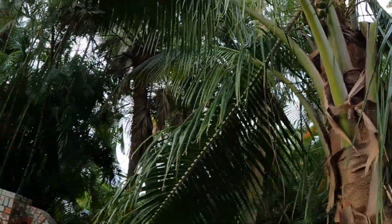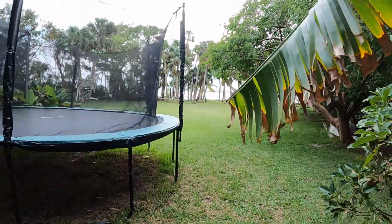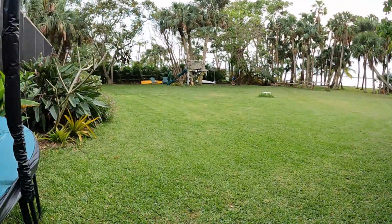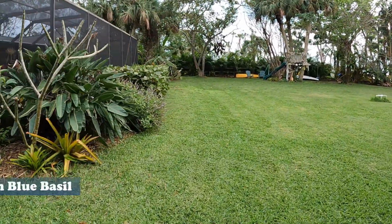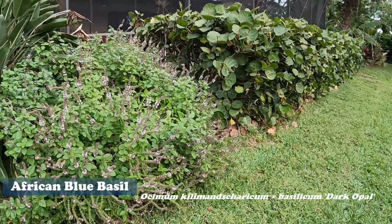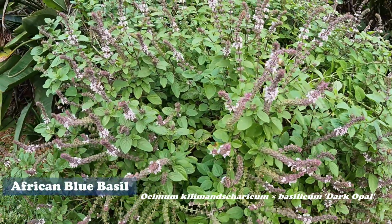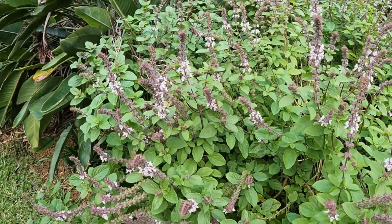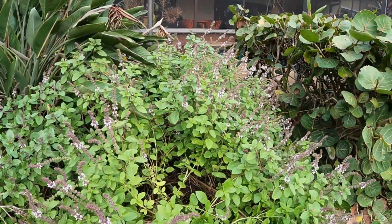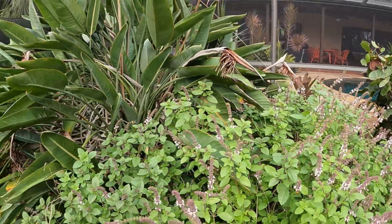Stoked. Speaking of bees, I guess we got to go check out this African blue basil real quick before we're done. So we got a really nice one right here. It's one of our older ones too. It doesn't look like it has a lot of activity on it right now. Well, it's got some. I see some stuff on it. Man, that is just gigantic. Oh, I'd say it's got some good activity. Bees just love this. We plant this by every one of our fruit trees, or we try to. Bees just love it.